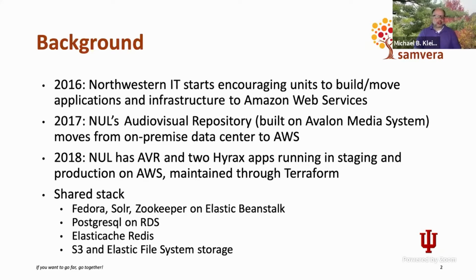Over the next 3 years, we managed to move several of our library applications into the cloud, some moving from the on-prem data center and some being built cloud native from the beginning, including our shared Samvera stack, Fedora, Solr, Zookeeper, with native database, Redis, and file system storage support.